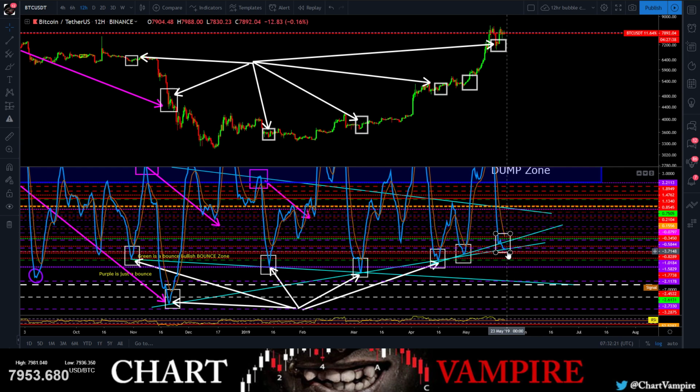Now we are actually tickling the balls of this. We're cupping the balls. The balls are right there. We're trying to hold them in place to make sure they don't fall off the edge of the face of the earth right now. But this is my most important chart that I'm watching.